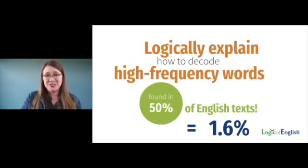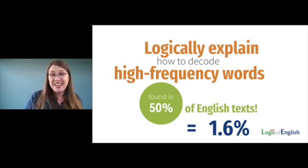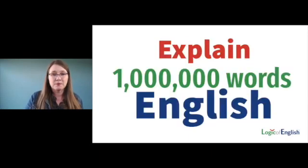So let's take a few minutes to recap. Today, we have learned how to logically explain how to decode the high-frequency words. These words are found in half of all English texts, and the rules and phonograms that we learned in this short session explain 98% of the words or the sounds. That's pretty amazing. And there are a few exceptions, but we can logically explain 98% of them. The ability to explain these words also helps us to explain the 1 million words that are in English. We are providing students the tools to decode and to spell any word.